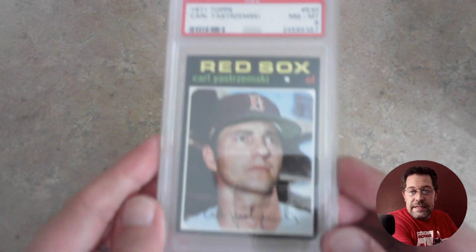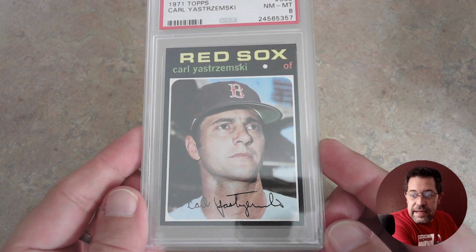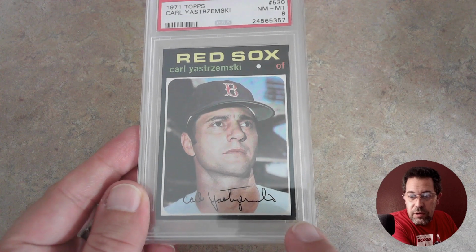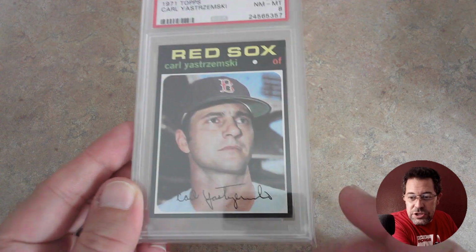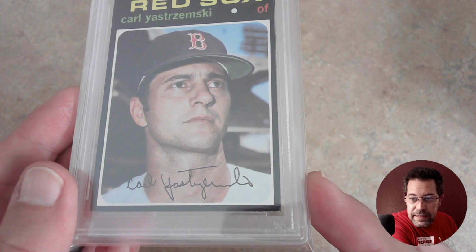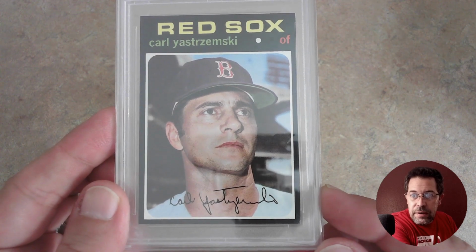It is just an absolute gorgeous 1971 Yastrzemski in an 8. This thing is solid. Maybe that corner, the bottom right, looks like just a slight little ding and maybe a little bit of chipping. I don't know if I can zoom in. That is probably the only defect in this. I mean, it is sharp.